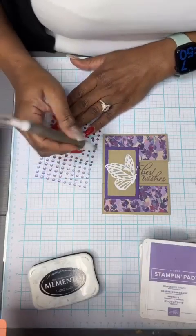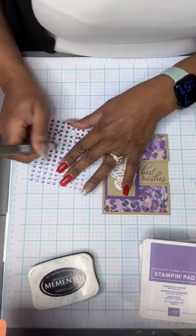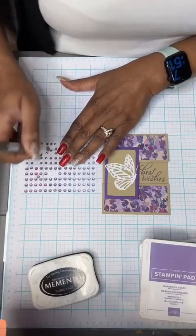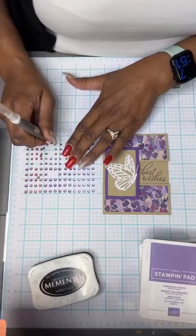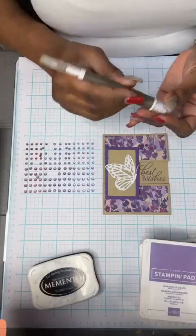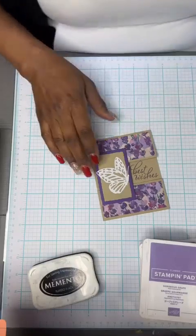I think I'll do my normal. I'm going to put one big purple one on the top here, and then two smaller ones in this corner on the bottom. There we go. Let's grab another one. Okay, and that finishes our card. Let's put this away so I'll remember to.